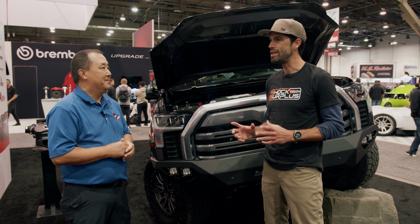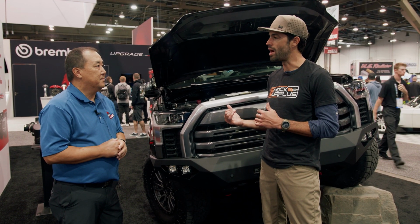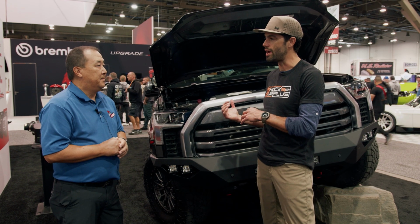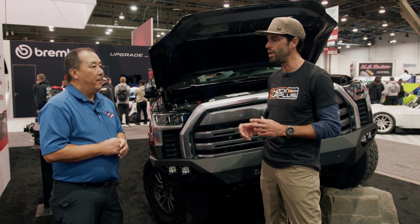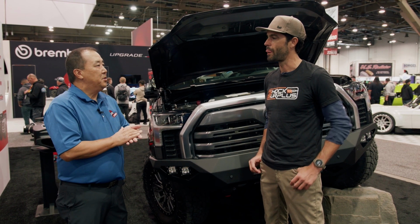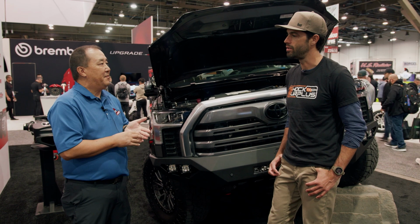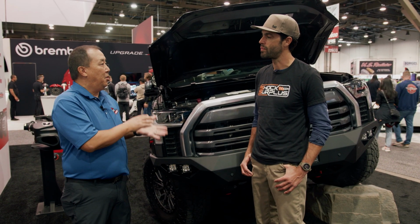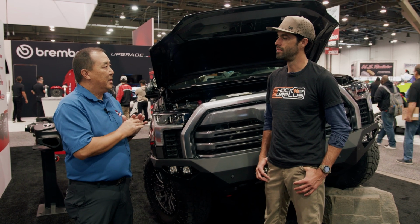How do you guys think about needing or not needing a front differential drop on these Toyota 4-wheel drives? Was that ever a need or a consideration or possibility? Well, again, it depends on what you want to do with the truck. If you want to lift it more than about 3 inches, you have to do that. But for those that don't want to do that, but yet they don't want it to look stock, that's why we went the route we did.